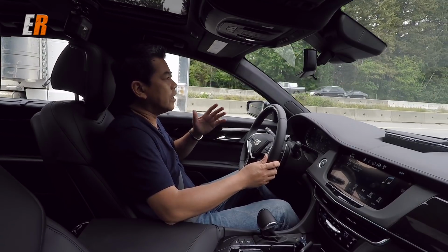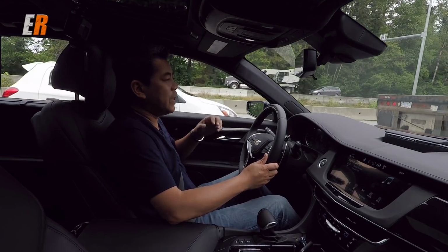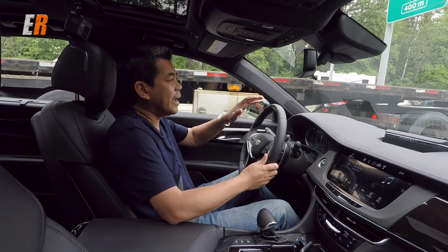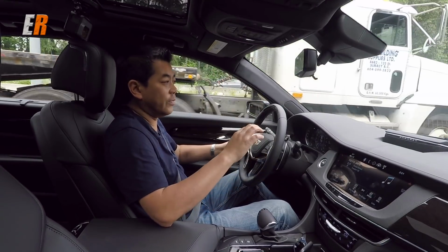Okay. Now, once it's locked out, because I ignored its warning, and if it comes to a stop, let's say, then you will not be able to use Super Cruise until you do an actual ignition cycle. So you'd actually have to go and turn it off and turn it back on.